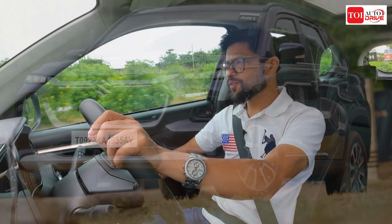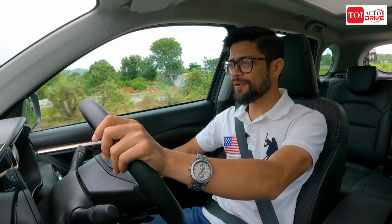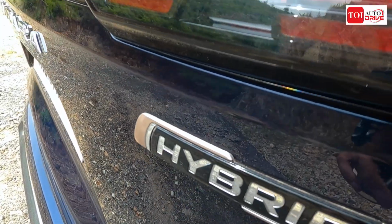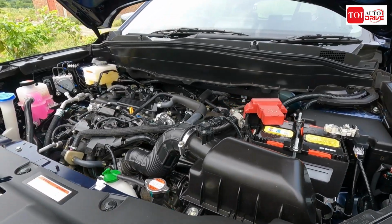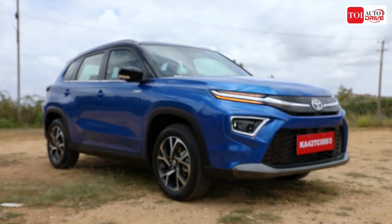Let's talk about the performance of the Grand Vitara, wherein you get a lot of powertrain options as long as you buy a petrol one. But within petrol, you can either go for the strong hybrid, which we are driving right now, which is a system that Maruti Suzuki has borrowed from Toyota, or rather they have collaborated, and it's the same system that also is found in the Urban Cruiser Hyryder.